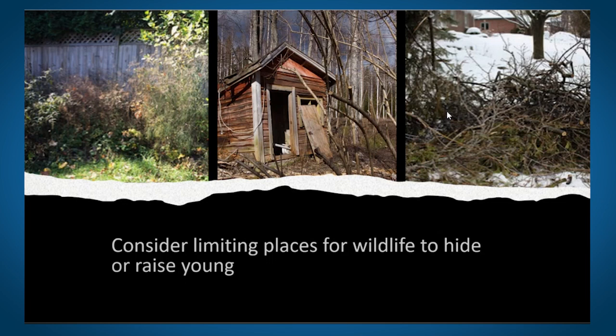So fortunately, coyotes don't tend to like to build their dens next to where there's a lot of human activity. Unlike foxes, which will build a den right under your porch, coyotes tend to prefer areas where there's very, very little human activity. Hopefully that's good news.